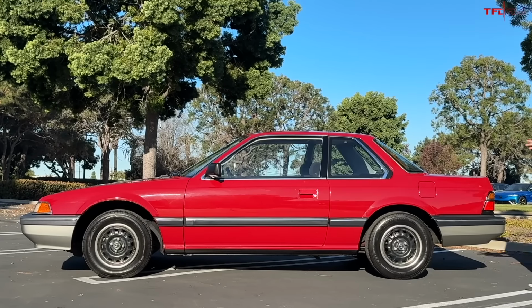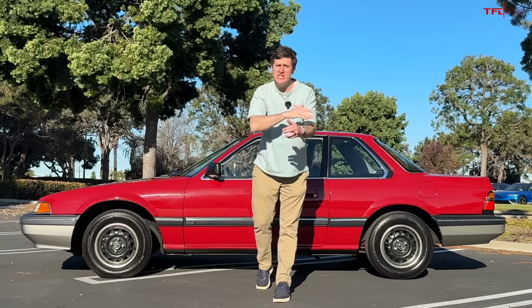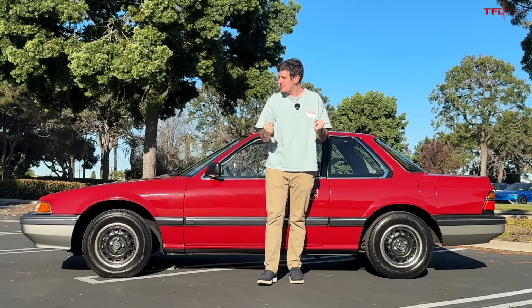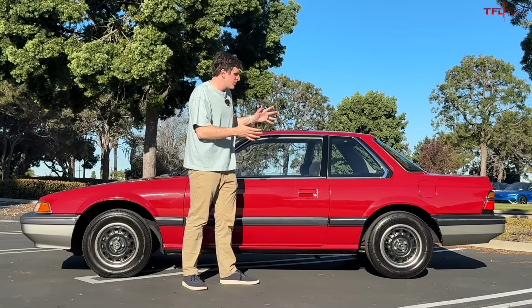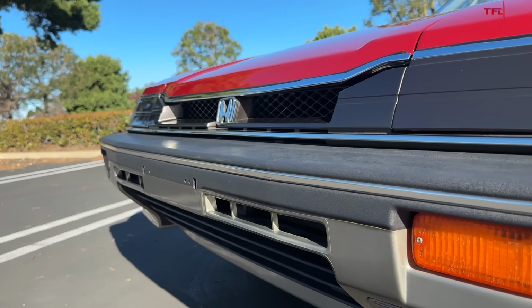The Honda Prelude was Honda's sporty two-door manufactured from 1978 through 2001 across 5 generations. Except there's now a new 6th generation Prelude. Wahoo, it's back. So to celebrate, Honda threw me the keys to probably the nicest 2nd gen Prelude left in the world.